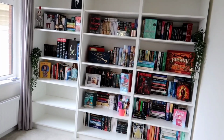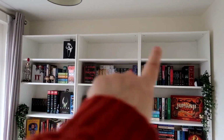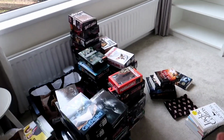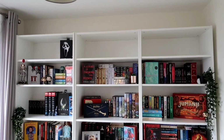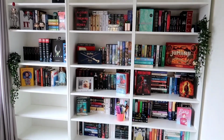Okay guys, so it's coming along well so far. I think for now, for the top three shelves here, I'll probably just put a few of Aaron's movie boxes up there. I don't currently have any books to put in there, which is a lovely problem to have when you've got as many books as I do.